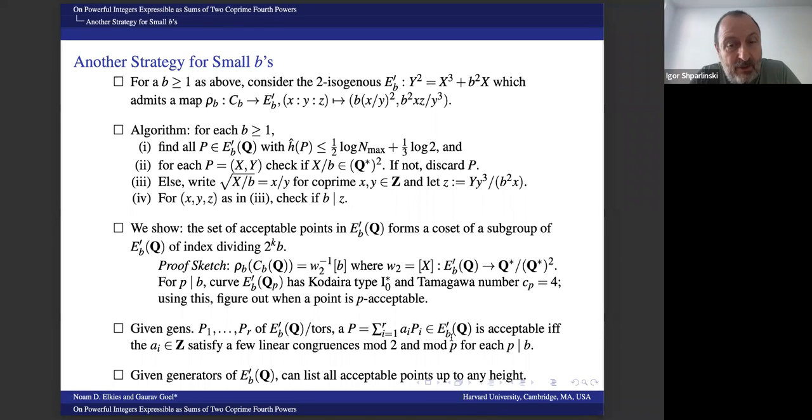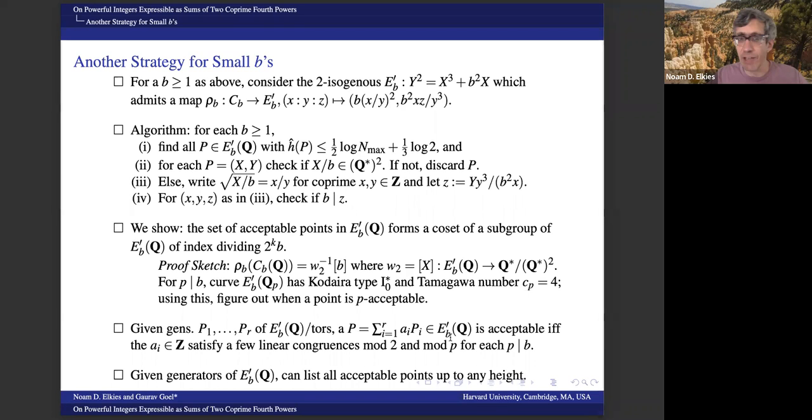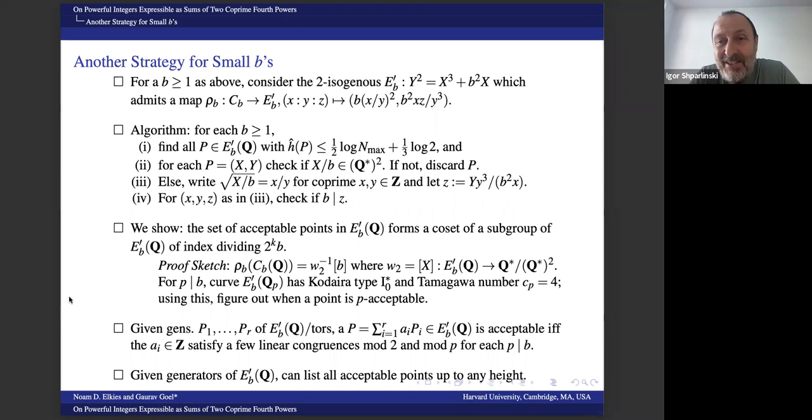So we should get a lower bound on the counting function, I guess. Yes, we give that bound in a paper. Okay, yeah, thank you. And do you have any upper bounds? Open problem. Okay, thank you.